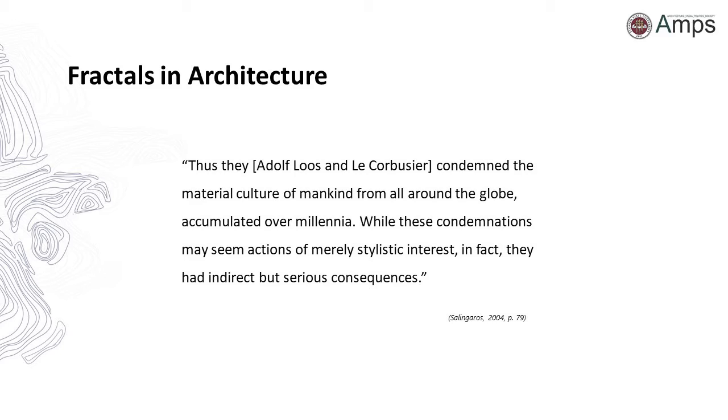On this issue, he comments, quote, "Thus they, Adolf Loos and Le Corbusier, condemned the material culture of mankind from all around the globe, culminated over millennia. While these condemnations may seem actions of mere stylistic interest, in fact, they had indirect but serious consequences."